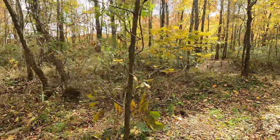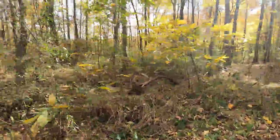But trying to make it wide enough so I can get the tractor down through here so I can pull out a bunch of these fallen trees that are all over the place. Some of it's good wood that might be good for timber, but most of it would be good for firewood, if nothing else. All right, we'll show you the next spot here in just a second.